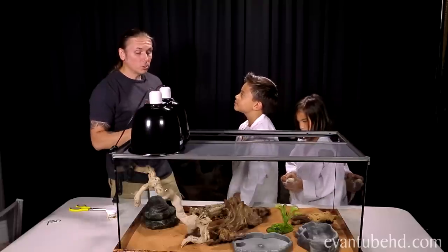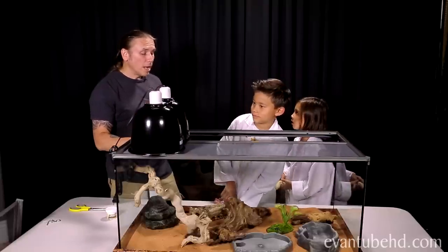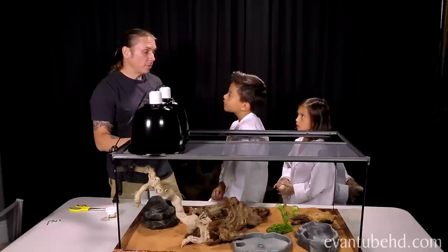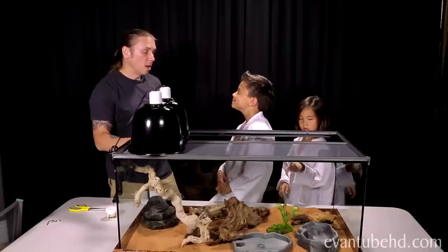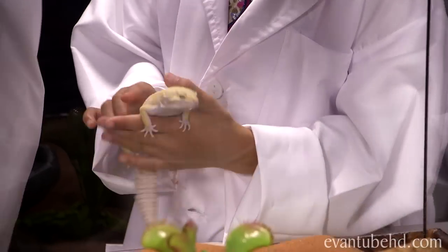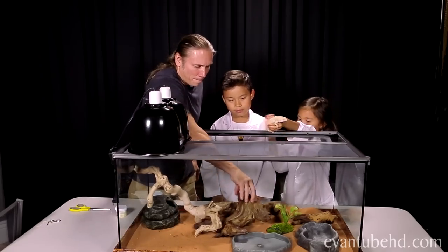But as soon as it's darker out and you turn that red light on, it's gonna start coming out and wandering around. And during the day, you'll see them wander a little bit, but most of the time it's gonna stay inside of its little hide cave and just kind of chill out. But as soon as you turn that red light on, bam, it's gonna get out there and it's gonna start searching for bugs.